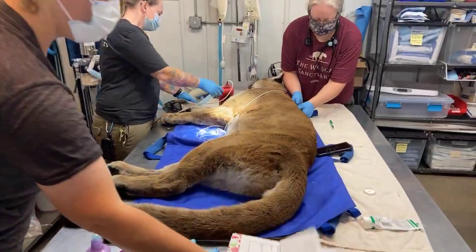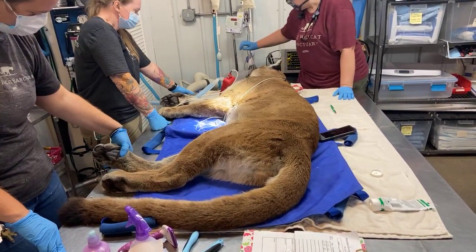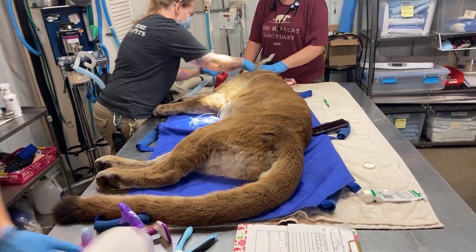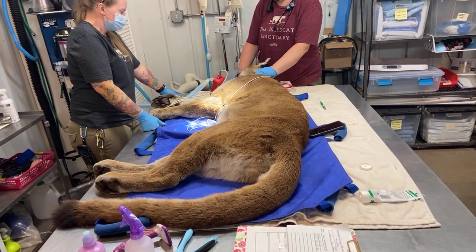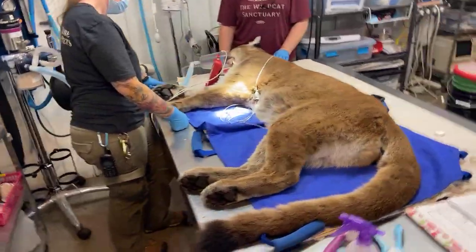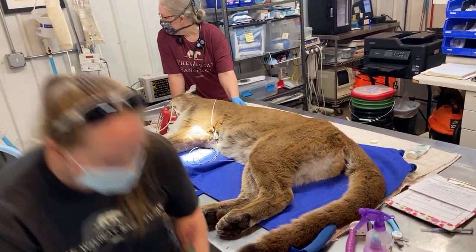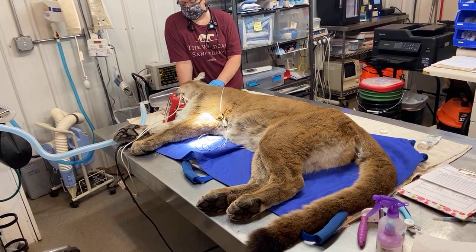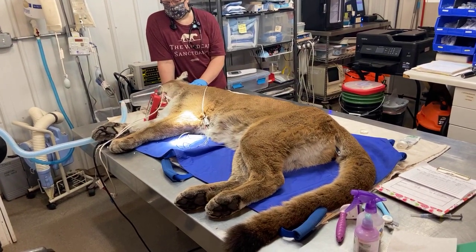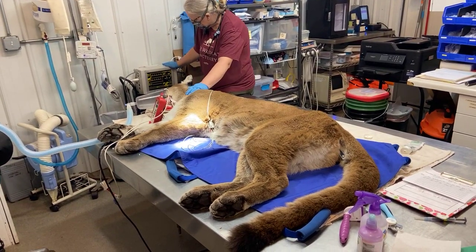vet days are busy, and days that are not scheduled vet days are just as busy. A lot of our animals are on pain management and supportive medications, so we're getting that to them every day. They get laser therapy if they have arthritis. They're getting operant conditioning and other things that might help with arthritis or help with an upcoming vet exam to make it least stressful for them. So vet days are just a snapshot of the veterinary care program that all these cats receive.